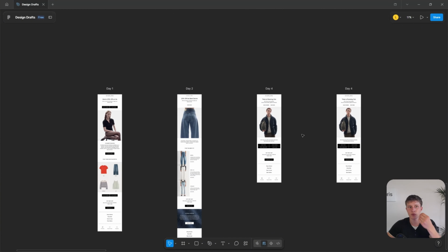I'm not a fan of welcome flows that span over 6, 7, 8 emails, whatever. But having around 4 to maybe 5 emails is a good way to go. And of course, if you have 5 emails in your welcome flow and the last email just doesn't convert at all, just take it out and you will be good to go. But from our experience, the first 4 emails tend to perform really well.